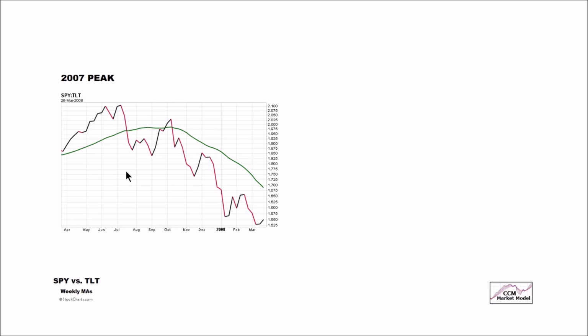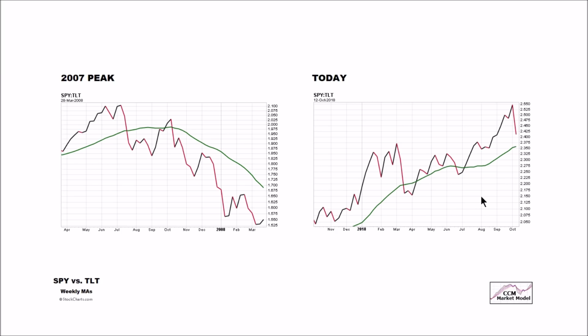How does the exact same chart look today? Do we have a discernible lower high? Have we been below the 22-week moving average? And is the 22-week moving average rolling over in a concerning manner as it did in October of 2007? The answers are no, no, no.